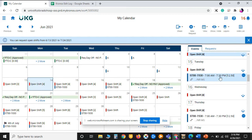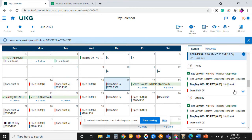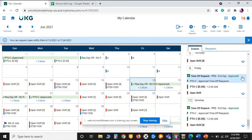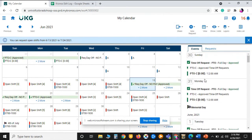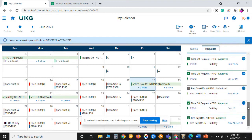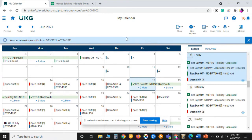And so if I just start clicking them, I can either click multiple, which is what a lot of people like to do in this view, or you can just say request self-schedule for each day. And then at the bottom, you can review and save it that way. And you can see your requests here for any time off in that time frame that you have.